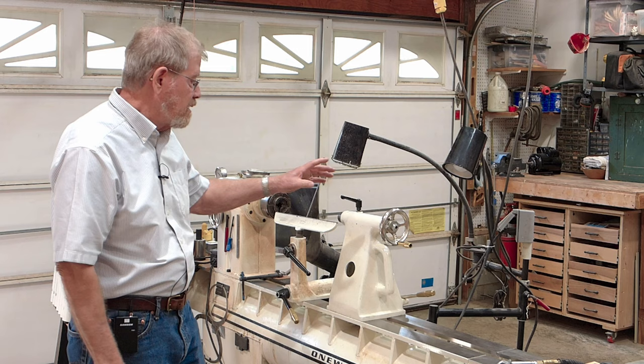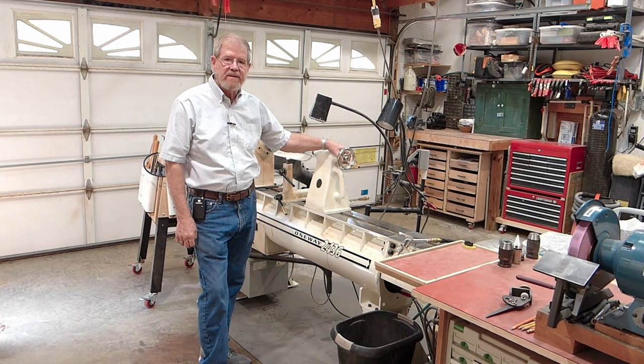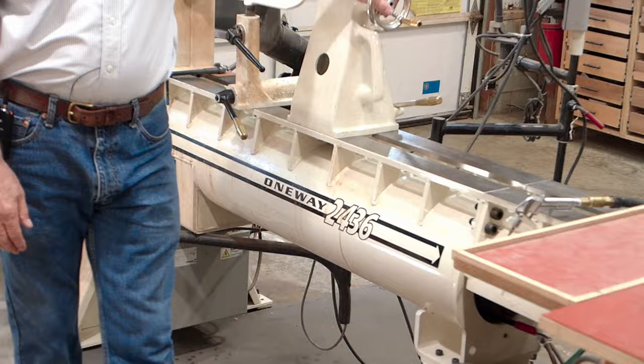I picked the Oneway for a couple of reasons. First of all, Oneway is not a power tool company. They are a lathe company. They only make lathes and lathe accessories. Their focus, their expertise, was where my focus was. So it was really a good match. When I talked to them, they said it would take 6 to 8 weeks to ship the lathe once it was ordered because they made them as they were ordered.